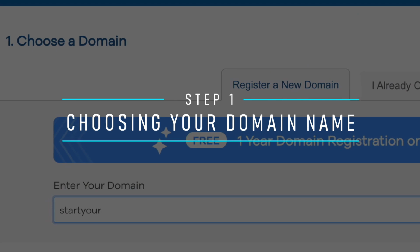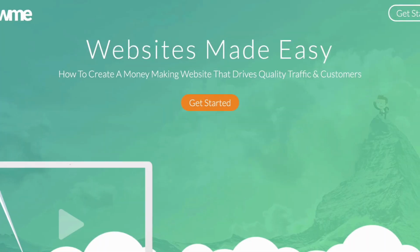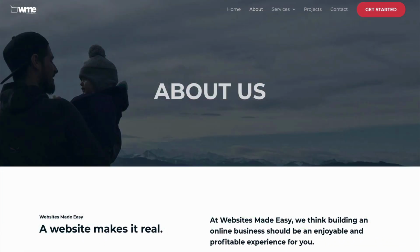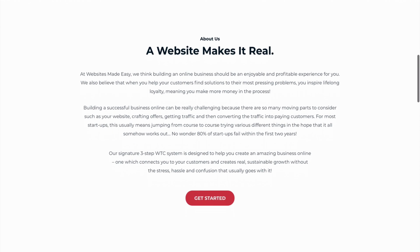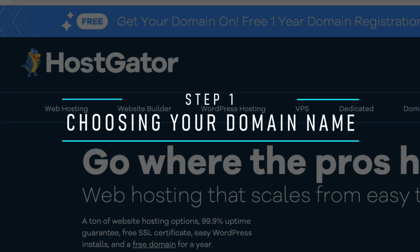So let's get started with step 1, which is choosing your website's address, also known as your domain name, just like ours is at websitesmadeeasy.tv. You're going to have your very own domain name too. And website hosting, so your website has somewhere to live and people can find it online. Now, both of these are super cheap because I'm going to give you a special coupon code. So let's get started with step 1, which is choosing your domain name and getting set up with website hosting.